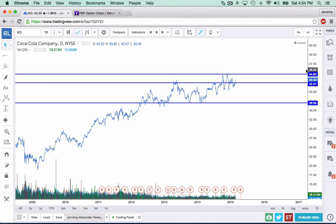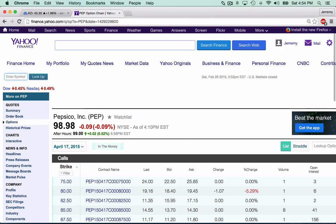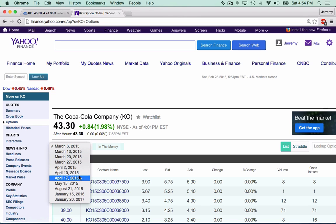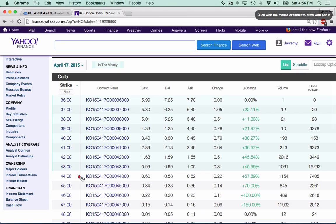What would be a good covered call price to sell for Coke? Well, you could sell a covered call at this particular price or higher. So let's just go over to Coke. On Coke, ticker symbol KO, you can go to the option chain. Let's say the exact same thing, April. We'll do an April 45 for Coca-Cola. And again, you can see about 33 cents per share, which is very similar to Pepsi.